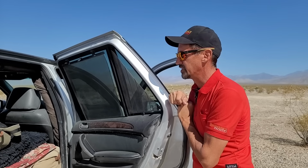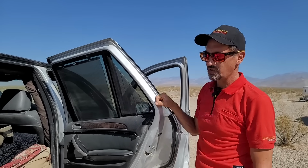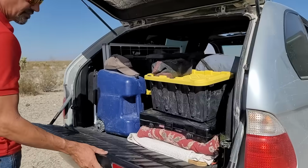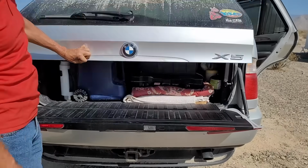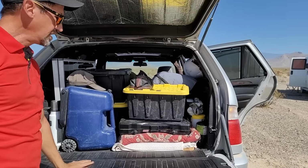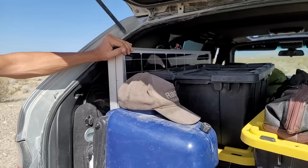I also have a solar setup in there that can be deployed. And if you look in the back, I have a clamshell, or a retractable tailgate, along with the top piece that opens up the hatch itself. But this is a great cooking surface. And here are my solar panels. These get pulled out. They're secured in there right now.